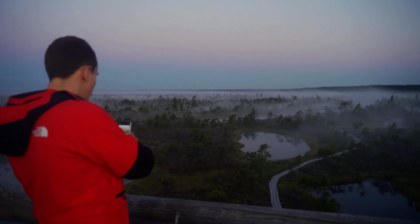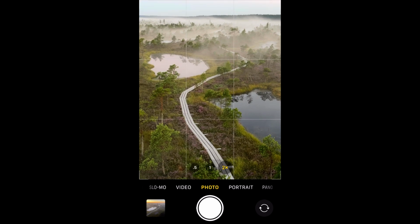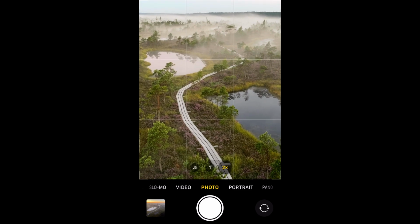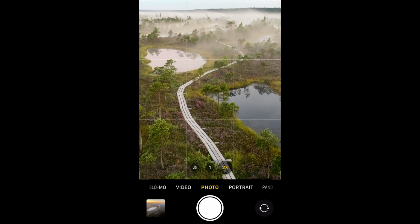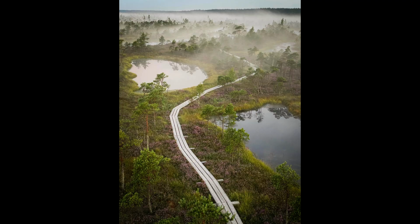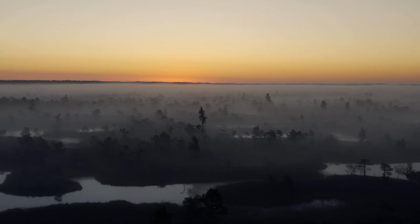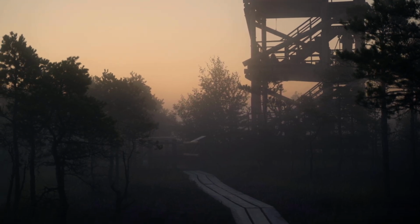So I'm going to carefully frame up this shot, and I'm going to make sure that I don't cut any of that lake on the left out, and I'm going to go ahead and press that shutter. Okay, so now we've captured these shots. I think we have about maybe 10-15 minutes until the sunrise, not more than that, but I don't want to waste any time. So let's head downstairs.